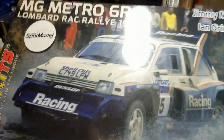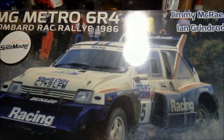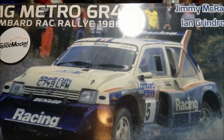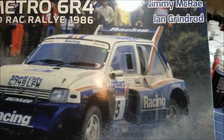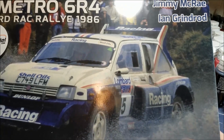Same with this kit right here. I bought me another one of these MGs. It's a Bell kit. It's a MG Metro. And I got the other livery. It's the different race team or whatever. And this one here, I wanted the other kit, so I bought this one. And this one has engine detail. It even comes with plug wires, comes with photo etch parts. This is a very nice kit.